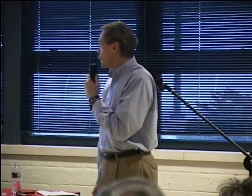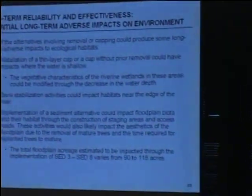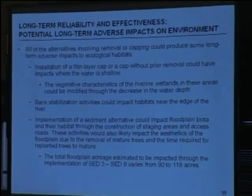Implementation of the sediment alternatives could impact the floodplain itself. We need to actually build access roads and staging areas to get in and do the work, and in those areas, we're going to have to cut down trees, so from an aesthetics perspective, you're going to see a change in parts of the floodplain through implementation of the sediment alternatives. And for the biota that lives there, they're going to be pushed out of those areas for some amount of time as well.